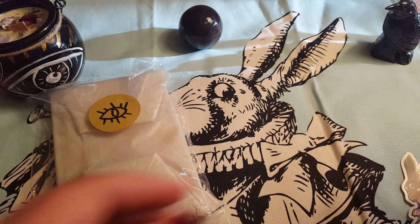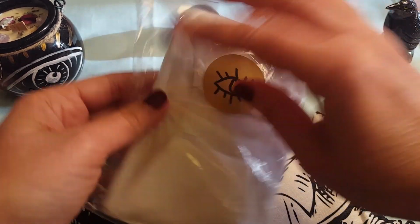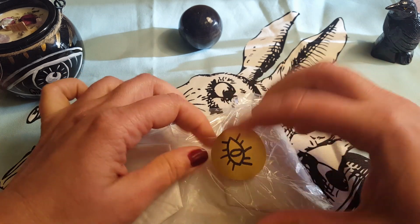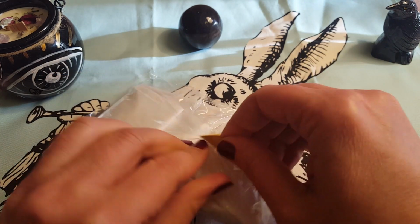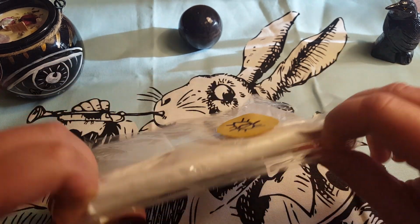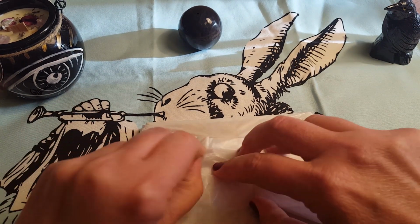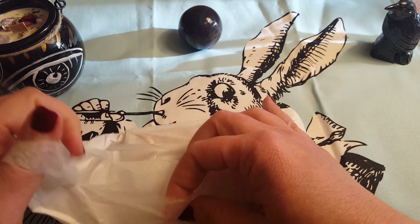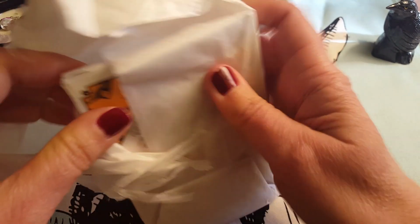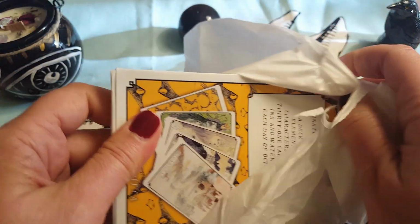So now we're going to discover the cards together. So I'm so excited about this deck. The cards are bigger than tarot cards, so I like that. And you will see that the illustrations are so beautiful. I had to wait all day long to do that.